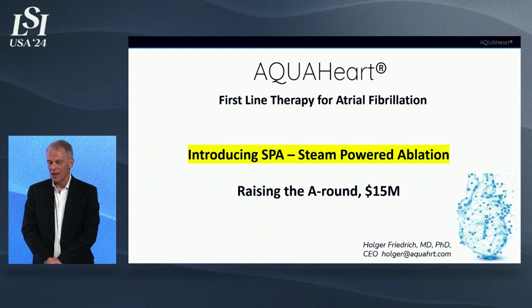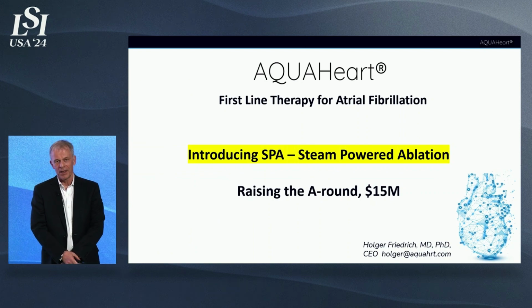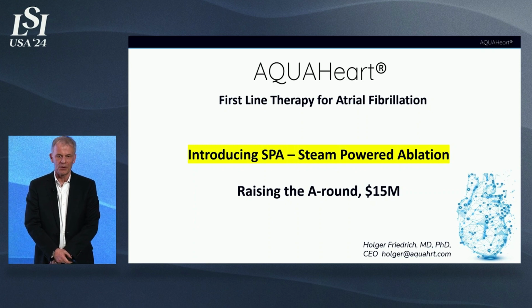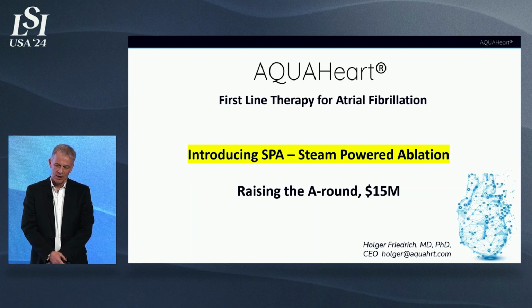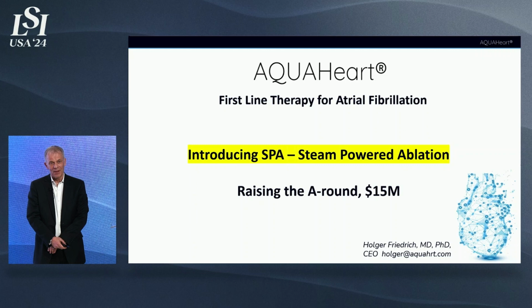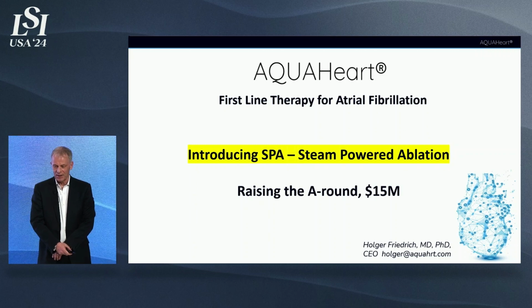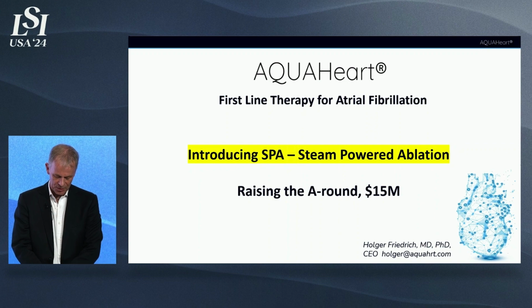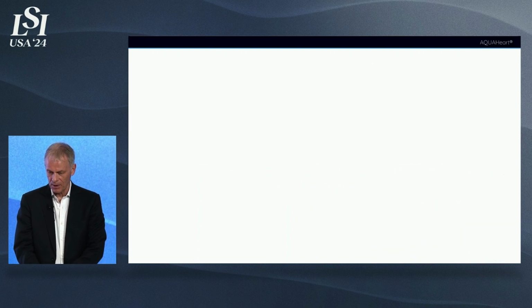I'm the CEO of Aqua Heart, and we develop a pulmonary vein ablation system for the first-line treatment of atrial fibrillation. Our system is powered by steam, and we call that SPA, and we are currently raising an A round of a total of $15 million to perform our first human trial.